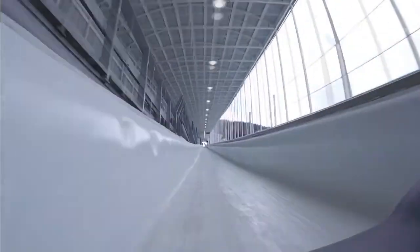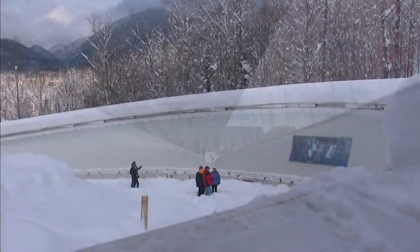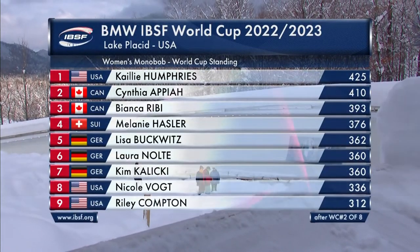Corner 20, nice and quiet. Make sure you cut it through and you're on to the finish. So that's how we go with bobsled driving. I learned all of that in 1 week.